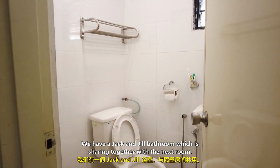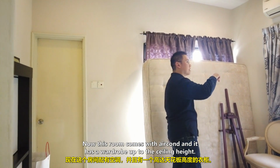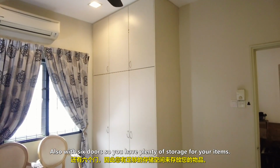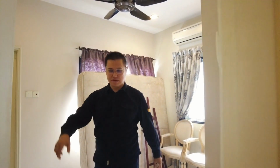We have a Jack and Jill bathroom, which is shared with the next room. Now this room comes with aircon, and it has a wardrobe up to the ceiling height. Total is 6 doors, so you have plenty of storage to store your items. Now let's check out the other room.